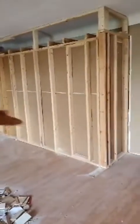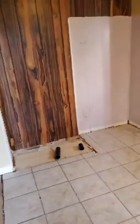And this is the living area. This is the living room. The TV section or entertainment section is going to be somewhere here. And then we're going to have a big 36-inch stainless fridge somewhere here. All right.